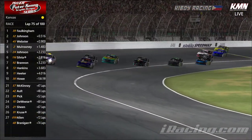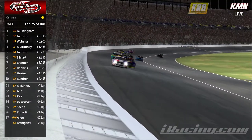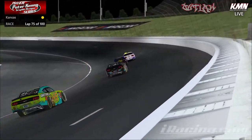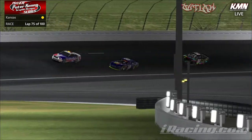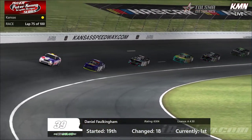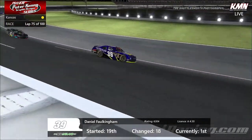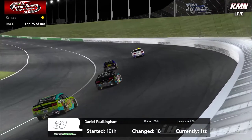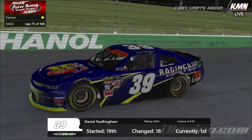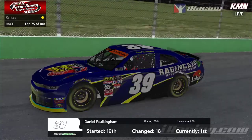Electing to stay out. Very curious on the top of the box why the 39 of Falkingham elected to stay out. That machine is obviously destroyed. I mean, it looks destroyed. I honestly don't know if it's as badly damaged as I thought. The splitter is all right. I mean, the whole rear end is junk.